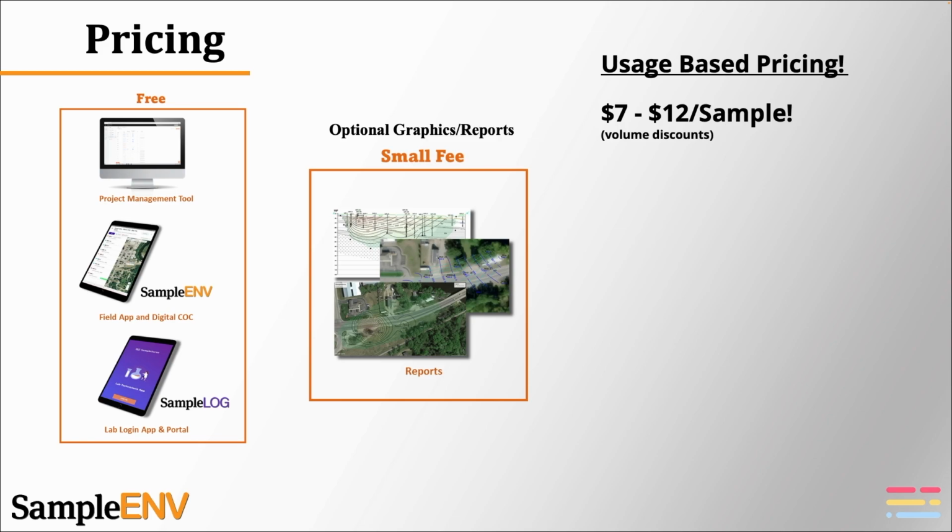If you're not opting into our reporting requirements and you want to only use the field app and export to Equis or another platform, we do have a small fee for that export, and again the fee will depend on the volume. Typically, the export fee will range between 50 cents and $4 per location.